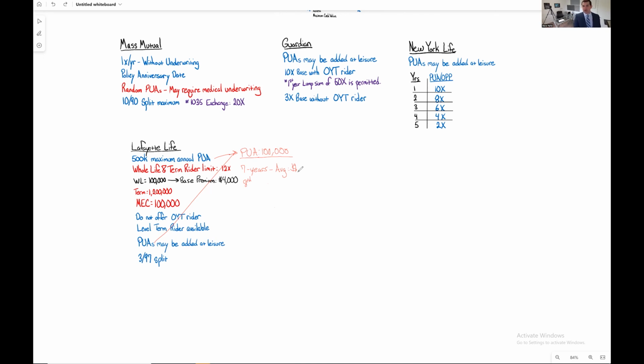So for example, let's assume you were approved to pay in $100K per year into PUAs, and you did that for 7 straight years. Well, what that means, you paid in $700,000. Lafayette will divide that number by 7, beginning the 8th year. 700K divided by 7 years is 100K. So you can keep paying in 100K.